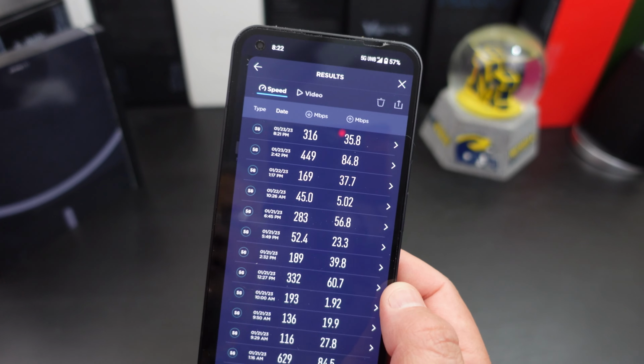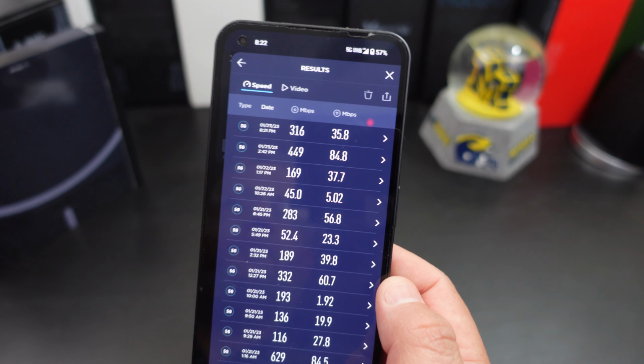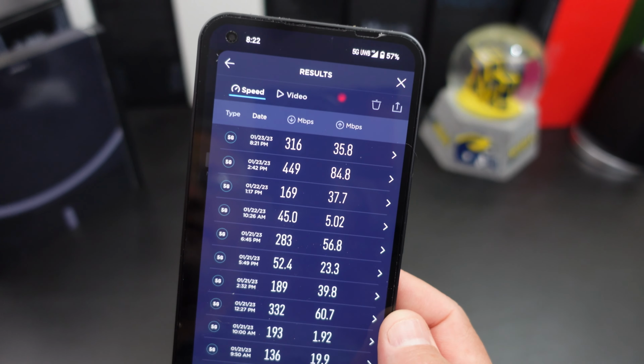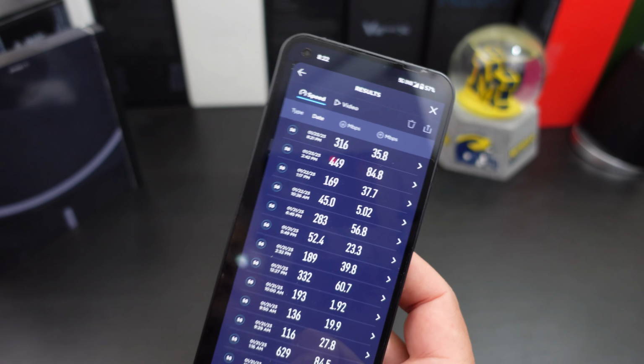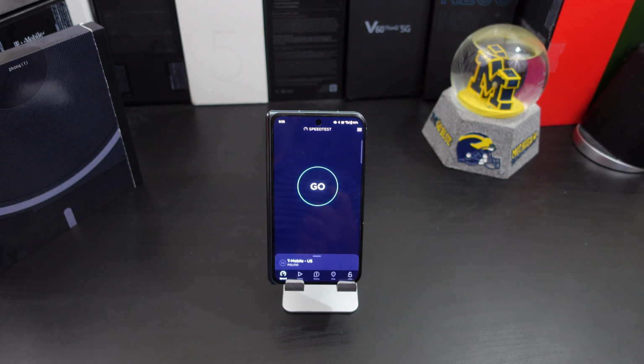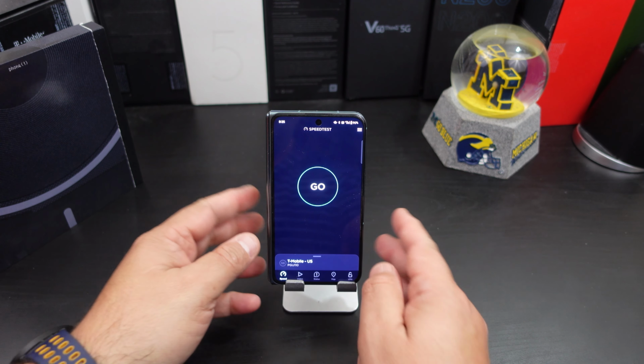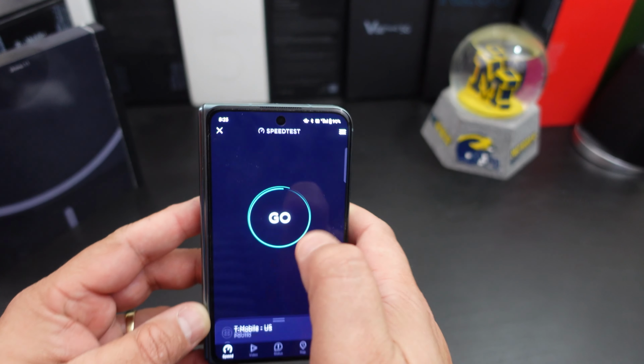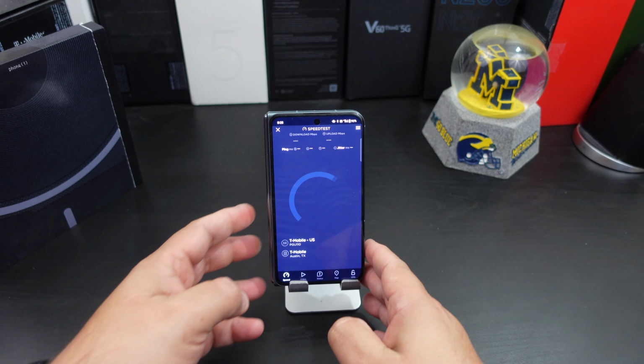But let me pause the video. I'm gonna put the same SIM card into my Oppo Find N and see what type of speeds I get. So I got 316, 35. Let me pause the video, I'll be right back. Okay everyone, so I'm back. I have the same SIM card in the Oppo Find N2. As you can tell, that is T-Mobile. It is 5G. But watch the speed difference that I get.